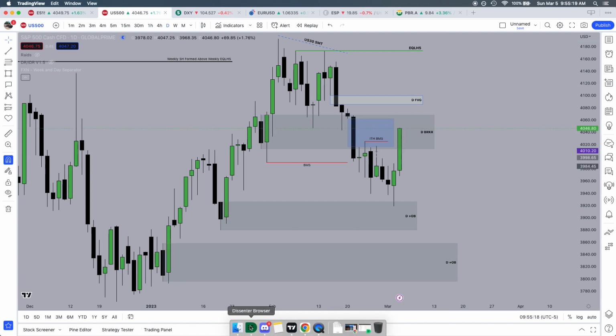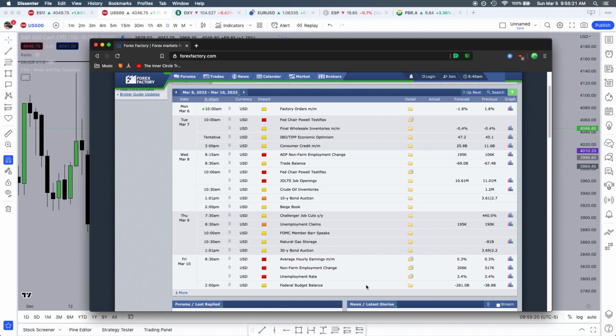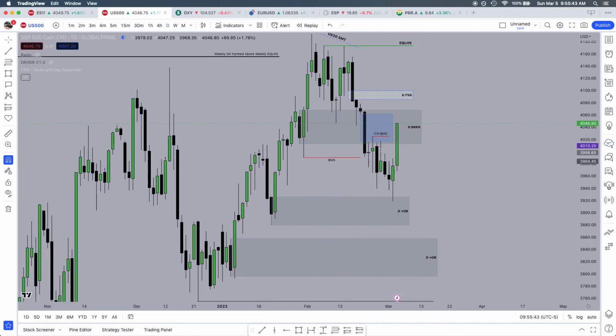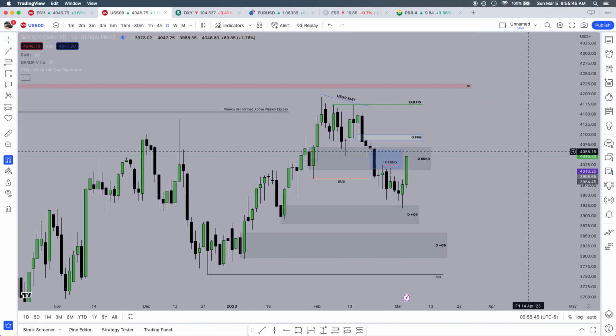And we do have a pretty crazy week in terms of high impact news. It's non-farm payroll, so likely Friday is off the table for trading. And then we have these two Fed Powell testifies news, which could go either way. It could be crazy manipulation or just nothing. So I don't know. So yeah, we'll see what this week brings, but I'm just not too sure on the daily chart here.